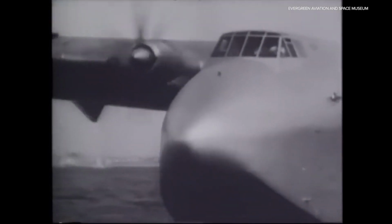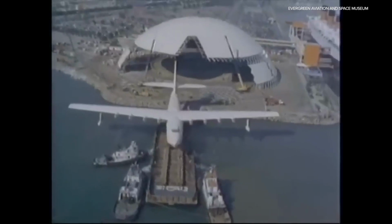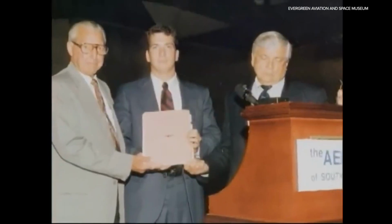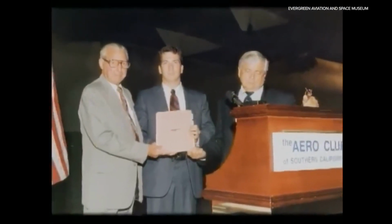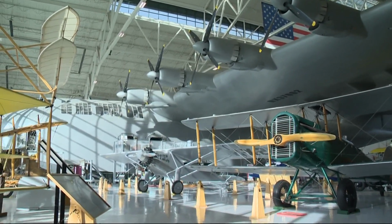For years, it sat in a special warehouse owned by Hughes until he died. Disney then bought it and put it on display in Long Beach. Then in 1992, Evergreen Aviation bought the Spruce Goose to showcase front and center at their new museum.